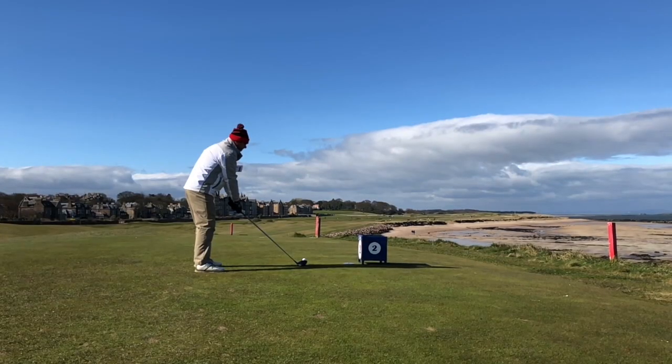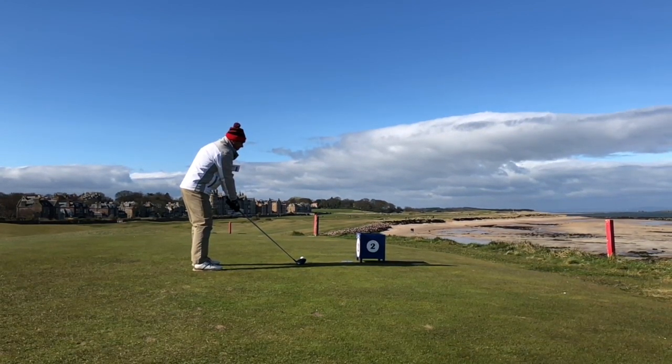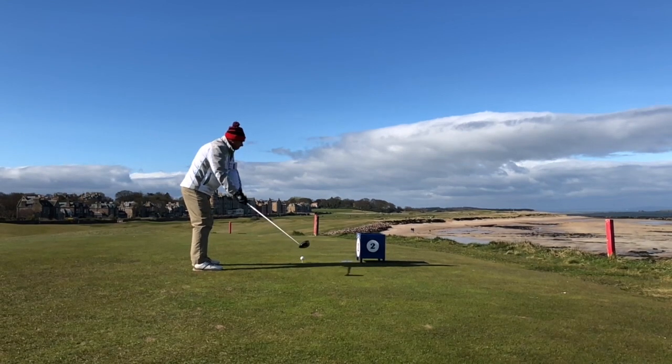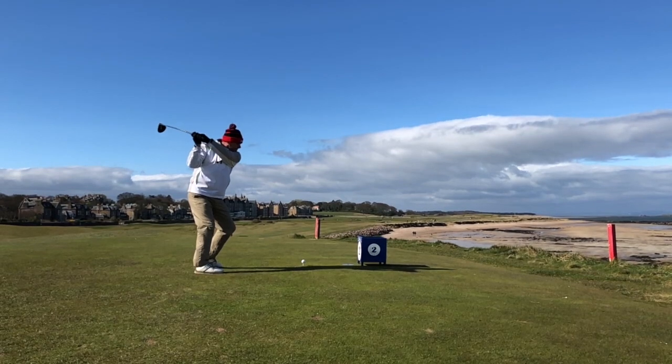Welcome back to North Berwick. And, well, the second, everybody remembers this tee shot. It can be a real card wrecker. So we've slowed it down, super slow motion for Robert Allen here. And he doesn't want to ruin his card with a bad drive here on 2.